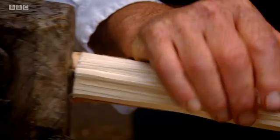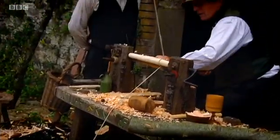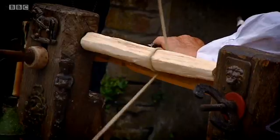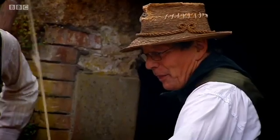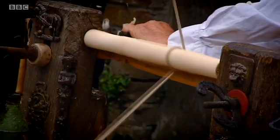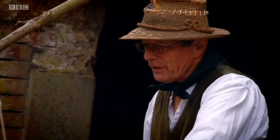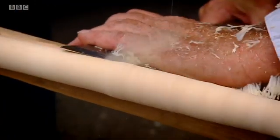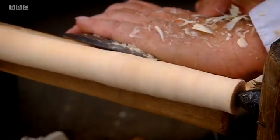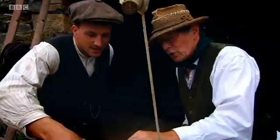Indeed. Stuart's using a pole lathe to turn the wood into rungs. It's such a fantastic piece of equipment. It's so simple as well, isn't it? Yeah, and we can trace lathes very similar to this back, at least to the Iron Age. 150 BC, almost certainly way beyond that. Really, all through history from there on. That is lovely, that finish. Never used sandpaper, didn't need to.